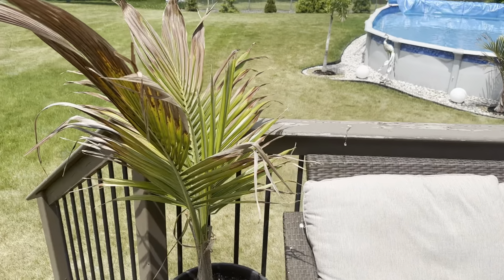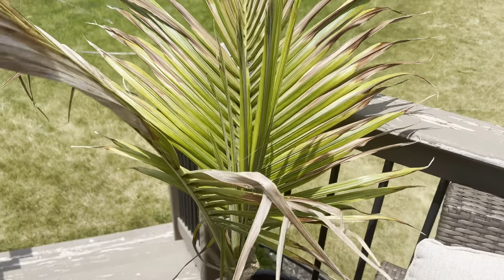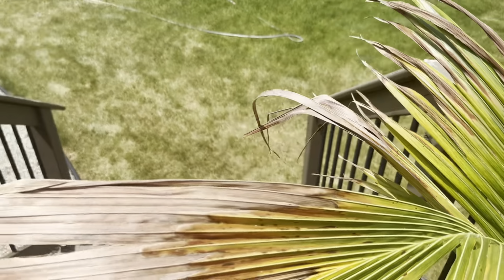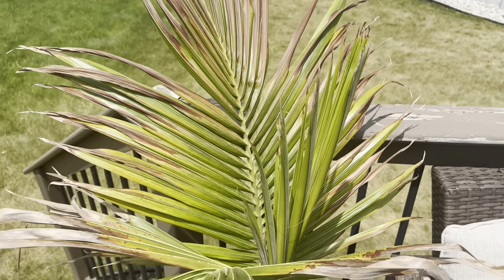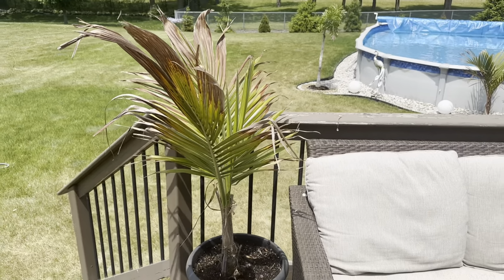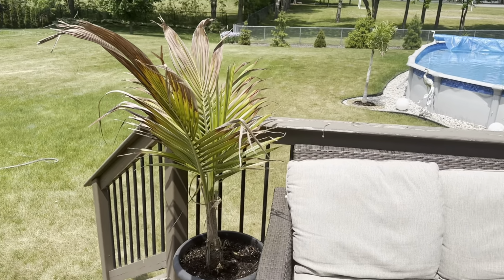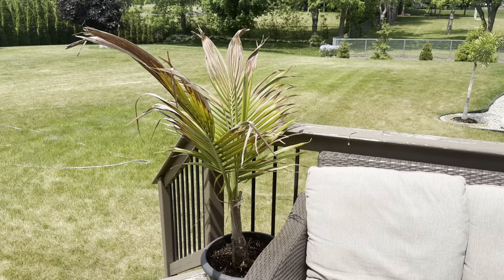The worst palm, you guessed it, the coconut, Cocos nucifera. So this is actually sunburn. Believe it or not, that's sunburn. It lost 2 fronds over the winter. And the lighting I had and the heat, as you know, coconuts are super, super light and heat hungry. But it fared the winter.